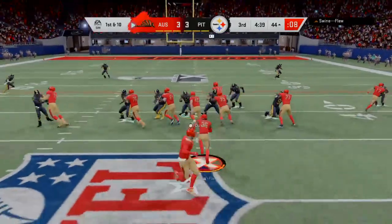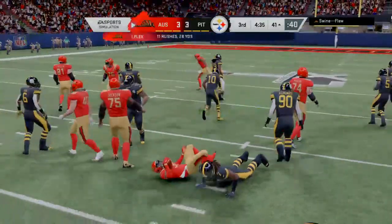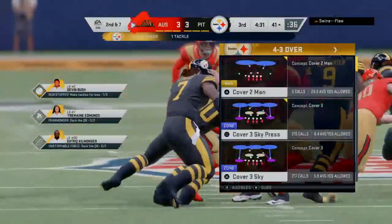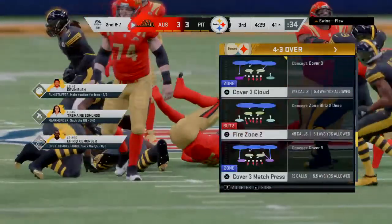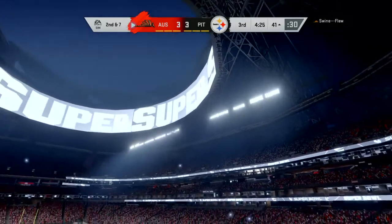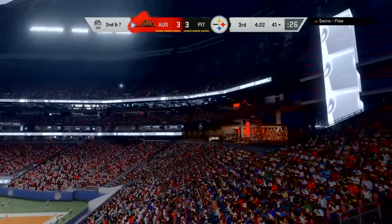Now a handoff here to his running back. 3 yards on the pickup there, and it'll be second down. Tough first half for him, unable to put up the numbers he's used to producing. But with a guy like him, you and I both know it just takes a couple of explosive touches for him to make an impact on this game and on the stat sheet as well.